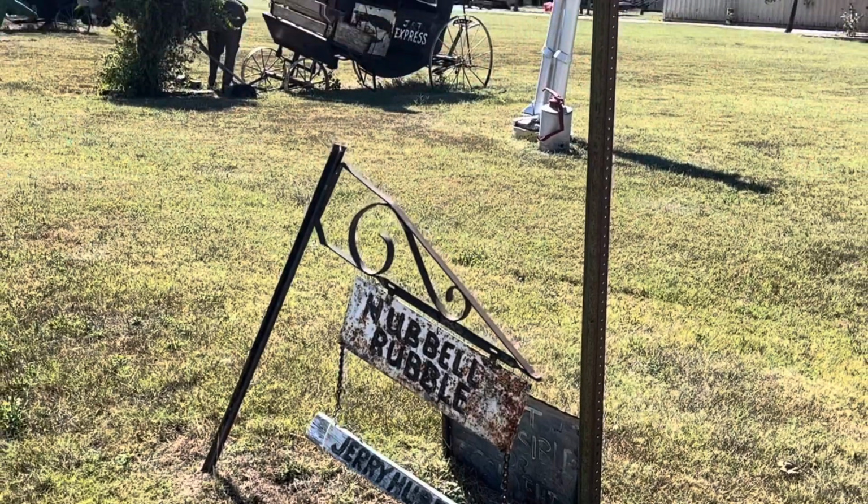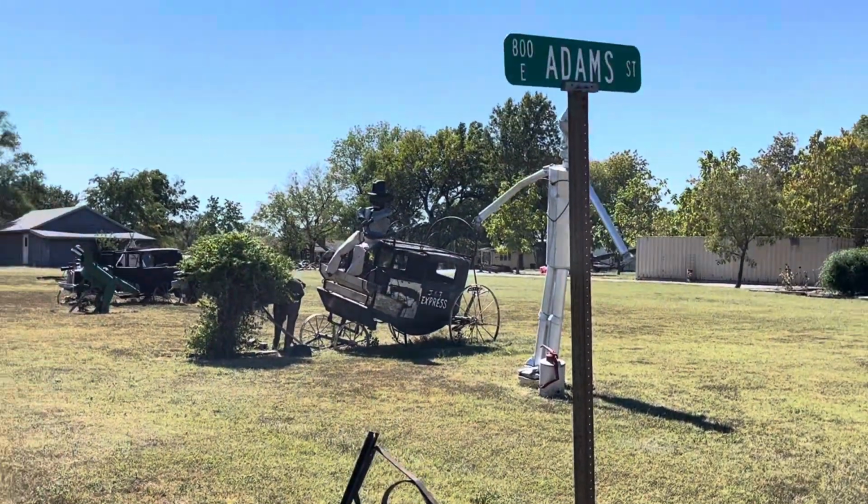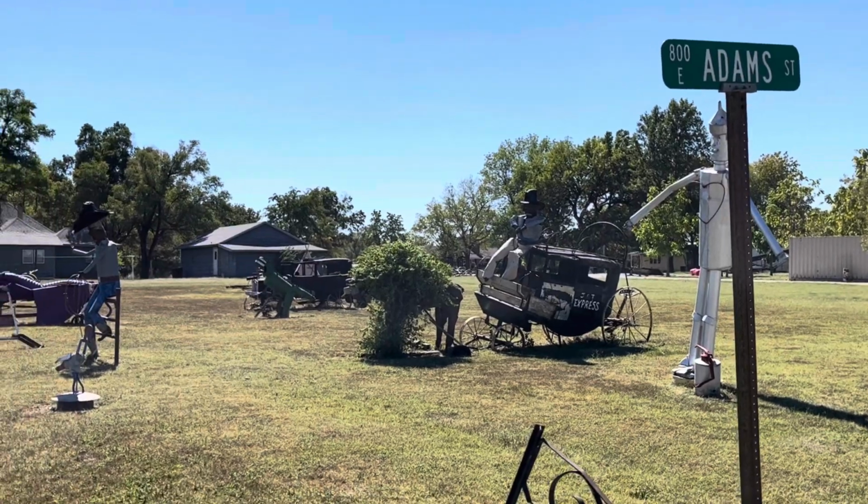Welcome to Howard, Kansas, a very unique small town and one of the cooler places you can check out. I'm standing here in front of what's called Hubble's Rubble, which is right along the main road that goes to Howard. We're going to come back here and check it out at the end of the video, but right now let's head downtown.